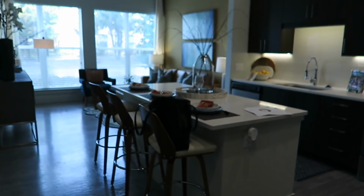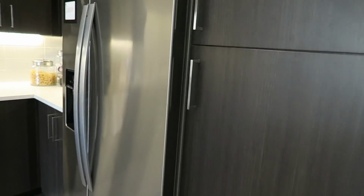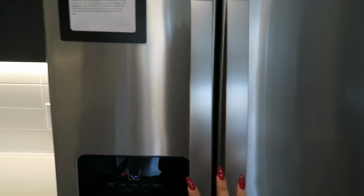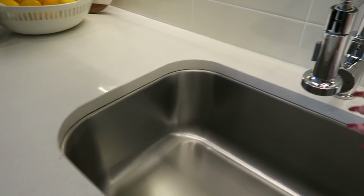So when you first walk in, you have a pretty nice size kitchen. The island is really big. You can fit 3 chairs here. And this is the pantry. And you have a really nice fridge. And then the kitchen is just nice. Like there's no complaints about it.